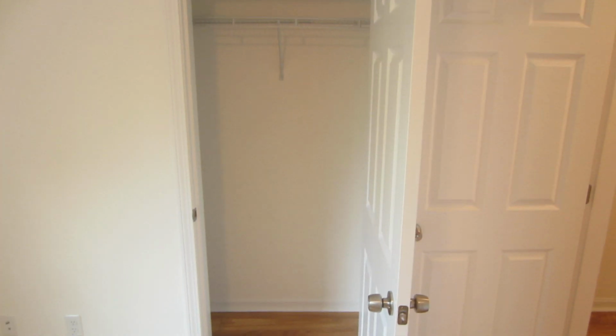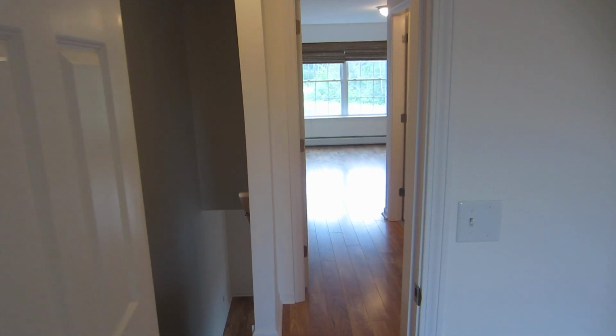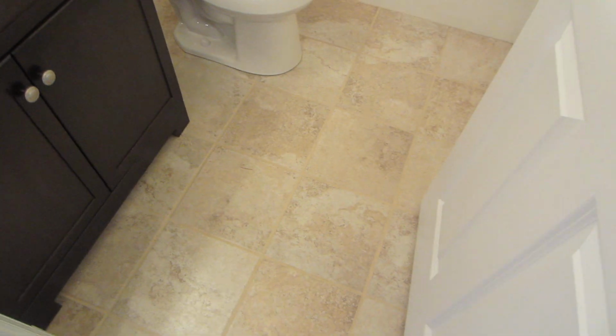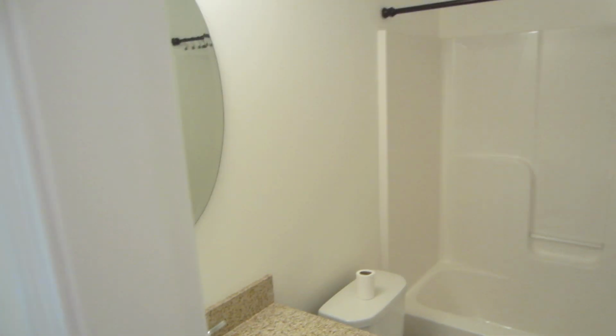We do have a number of single renters. Right now I think we've got 16 out of the 45 units that are here at Meadow Ridge that are rented to single people. Again, 2 full baths. We try to go a little nicer here too. It's got real ceramic floors. Also has solid granite on the countertops.